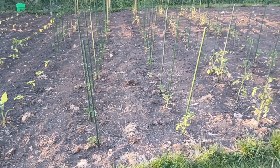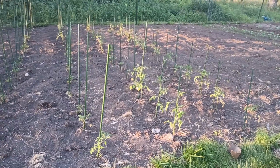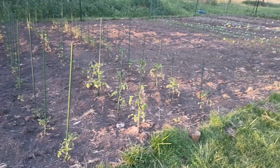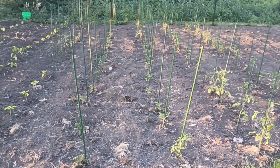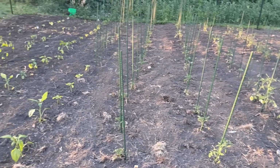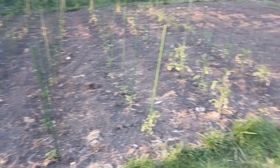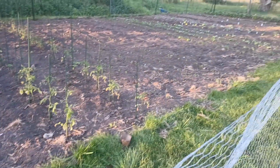I had 82 tomato plants, all different varieties. Some are ones that I started from seed, and a lot of them are purchased, but we had really good plants that we picked up from Amish, and a whole lot of pepper plants, all kinds of different varieties of pepper plants. And then I planted my corn.